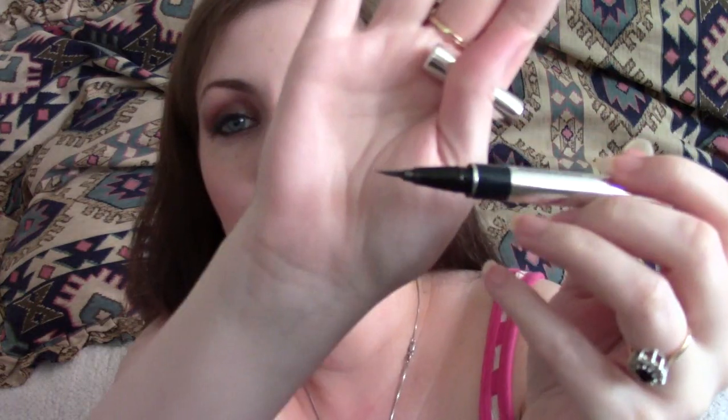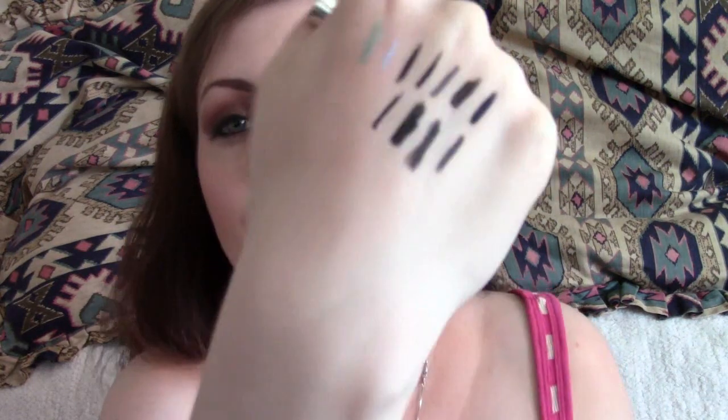For a minute rush in the morning, I won't skip my eyeliner. 9 times out of 10 I will wear eyeliner, so I always reach for this if I want to do that, and if I want a nice flick and whatnot. I just think it's really nice, this eyeliner, and it has a really thin point to it, and it just looks like this, and it's that one there.